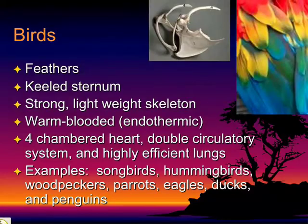Birds come next. That's the next class of organisms. So birds, in addition to having feathers, now they have that sternum that allows them to take flight. They have a strong, lightweight skeleton. They are warm-blooded now, so we're adding something new, which is called endothermic, as opposed to ectothermic that the others were. So these guys do have the 4-chambered heart, double looping circulatory system, and highly efficient lungs.